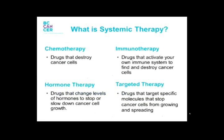So what is systemic therapy? Systemic therapy is the treatment of cancer with a drug or medication that travels throughout the body via the bloodstream. This can affect both cancer cells and normal cells. For some cancers, only one drug is needed to effectively treat the cancer cells. For others, a combination of several drugs are needed.